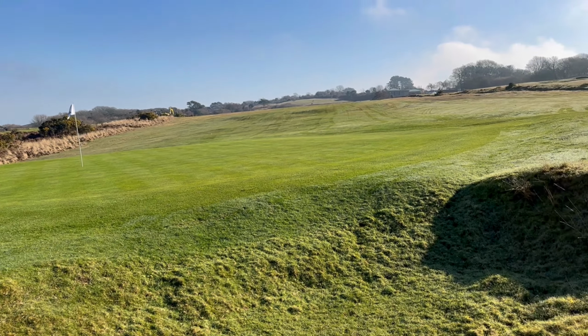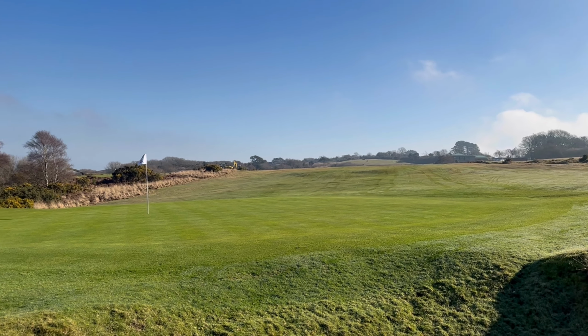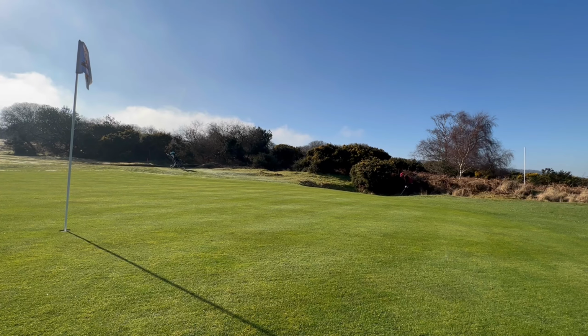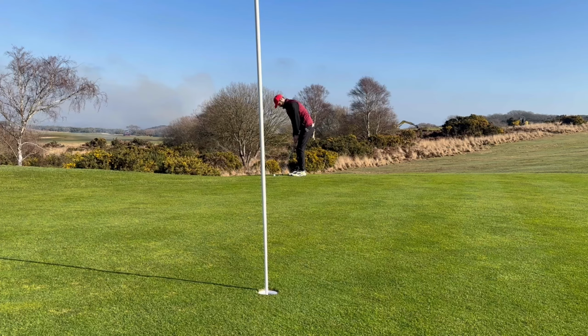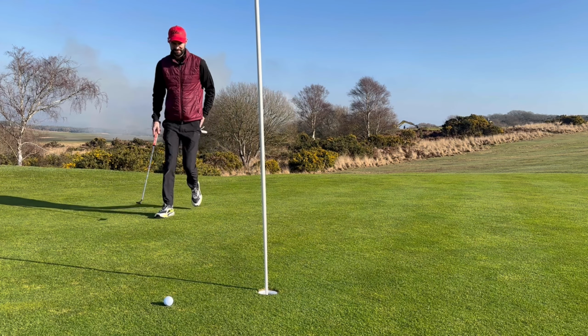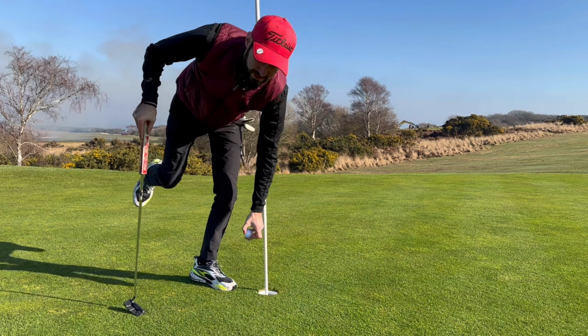So it did go quite far over the back, but yeah, looking at it, it probably should definitely play more than 1 yard downhill. But anyway, I'm going to go with a 60. Green's a bit wet, so it might skid on a bit. That's it. Yeah, that's flown out of there. Tricky shot that. I pushed it a little bit. Okay, bogey, it's not the end of the world.